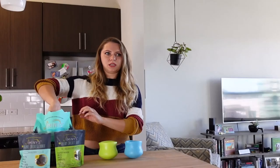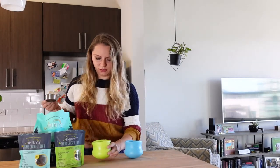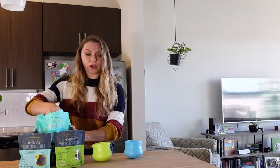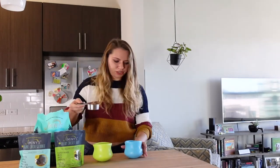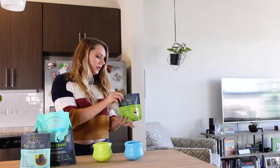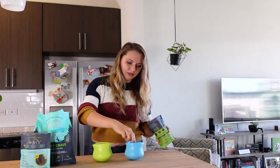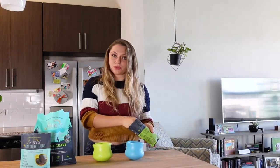Cricket protein is full of really good stuff. It has 3 times more protein than beef, like 2 times or something like that, more iron than spinach, which the boys are not really fans of. And it's also filled with all the amino acids that they need to grow up healthy and have beautiful shiny coats.